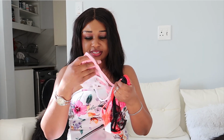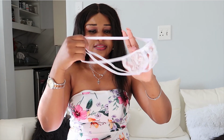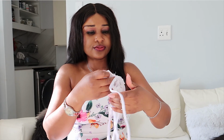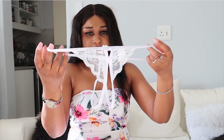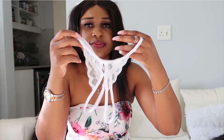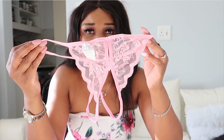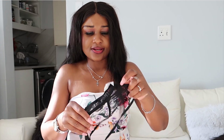And I also ordered underwear. Me and underwear. Panties. Ooh, G-strings. Yeah, this is the first one. Looks pretty beautiful. But why is it two? New design. I usually know a G-string is one, but this is two. This is the first one. This is the second one, a cute pink color. Wow, it's a lot.